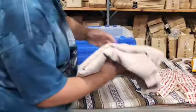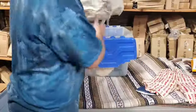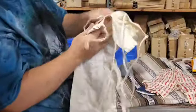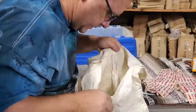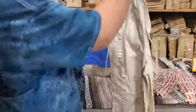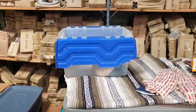If you guys haven't checked out part 1 and part 2, make sure you do. This is suede leather. These look like painter's pants. Overalls. Early, but I don't see a label anywhere on these bib overalls. Those go with the pants.